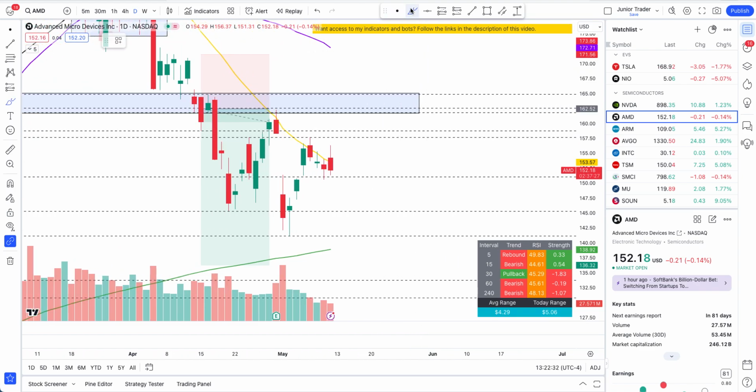Now, whenever you see a failure of a pullback and it starts to come lower, I'll show you a lot more things that will confirm this thesis in just a second. But when we see this pullback happening, trying to go up and it gets sold off, it usually results in the level not holding anymore and the level breaking, 151 in this case. I'll provide my full opinion later at the end of the video as we go through all the data and the structure. But right now, yes, the structure is failing to continue this pullback back to the upside.